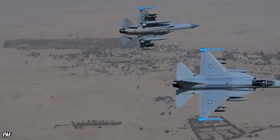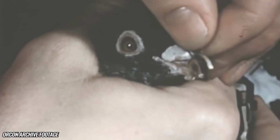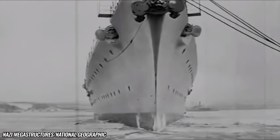Let's talk about another missile that has a very special feature you probably won't ever see replicated again. That's right, we're talking about the bizarre World War II invention of American Burrhus Frederic Skinner, otherwise known as pigeon-guided missiles. The US Navy was in need of a weapon capable of countering the formidable German Bismarck-class battleships, but couldn't find a missile that did the job. So Skinner decided to train pigeons to guide the missiles for him from A to B.